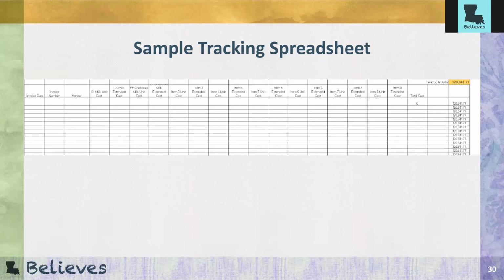As the cost is entered in the far right column, it will start decreasing those total SCA dollars until you're getting down to zero. So this is just a sample of a way to keep track of these invoices to ensure that you're spending down those particular dollars for the domestic minimally processed or unprocessed products.